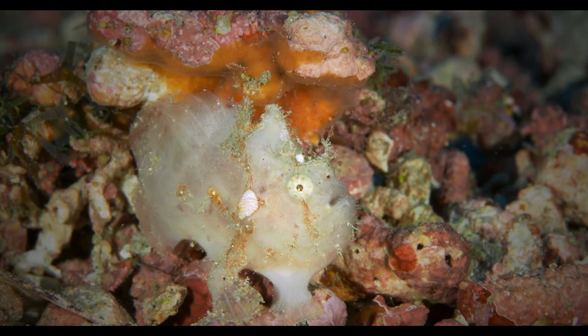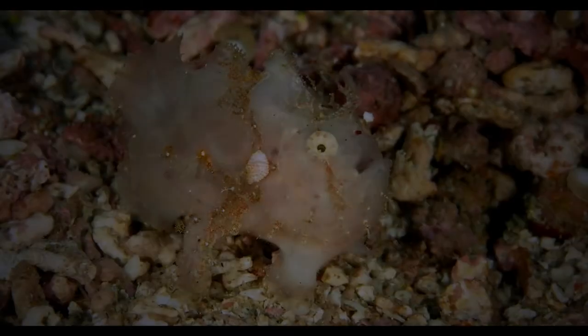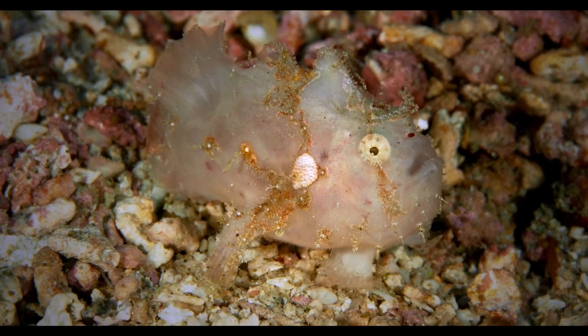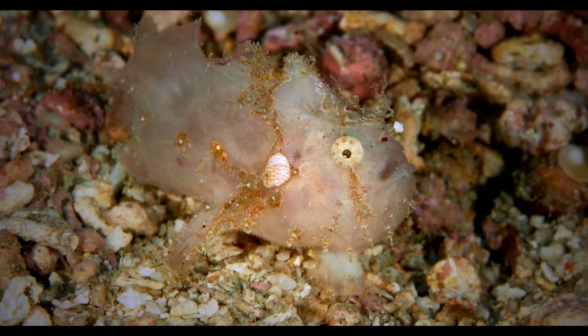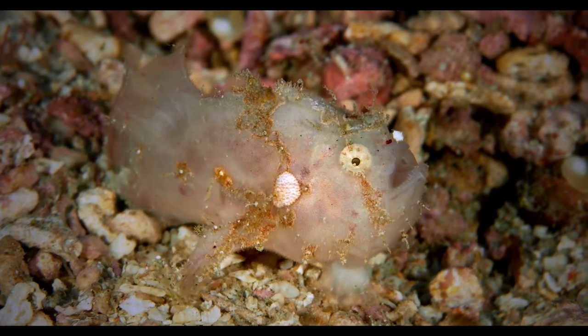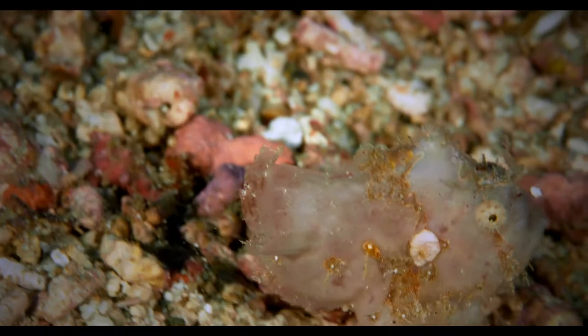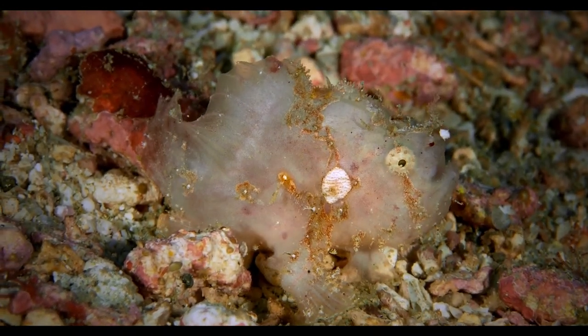This juvenile frogfish is practicing holding still. Like most juveniles, he can't sit still for very long. Now he seems fascinated by his own lure, kind of like a puppy chasing his own tail. He seems to be following as I move away.